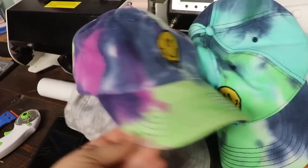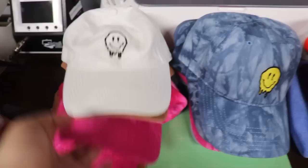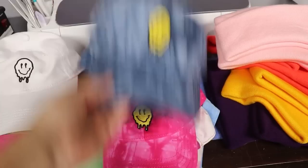I'm not really into wearing hats just because I just don't like the way hats feel on my head, but I'm kind of tempted to rock one of these tomorrow to do some promoting, and it's gonna be over 100 degrees tomorrow, so I need whatever I can to help keep me cool. So these are all the new hats. We added these to my Etsy shop, so hopefully some orders for these start to come in.